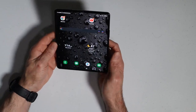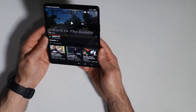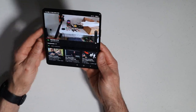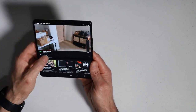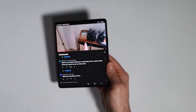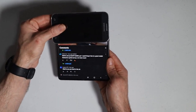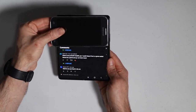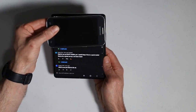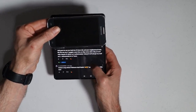Let's talk about YouTube real quick. When I open up YouTube here and watch a video, let me click on the comments. The top portion of this video is basically the size of taking a regular slab phone and putting it sideways into landscape mode and putting it on top of the Fold 3 here. And what does that mean? You're watching the equivalent of a slab phone in landscape while being able to troll your comments.